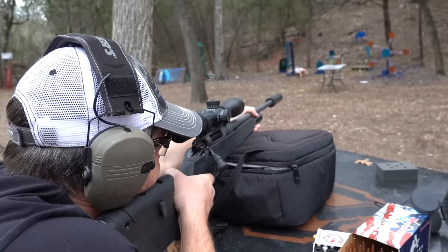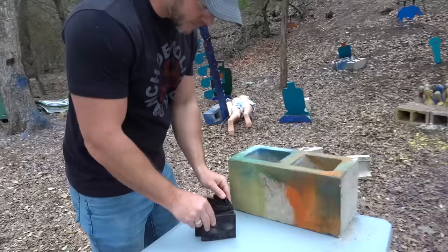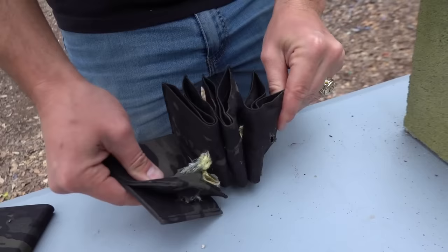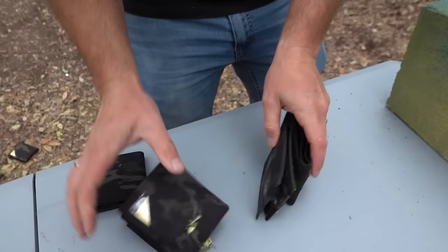Still did not break the cinder block. Interesting. These are all stuck together. I mean, that bullet definitely passed through all these. It's hot. Oh, this spun it around. That's definitely going this way. I don't know what happened. And it chunked some wallets way over there.